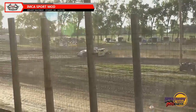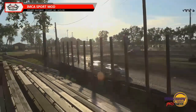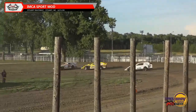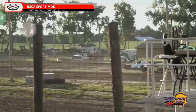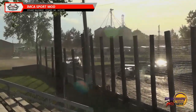That brings 6i. Something's wrong. Kubik may have broke. He hopped the berm. Kubik heading to the pit. Something's wrong. Kubik coming back up. That's going to bring out the yellow. Looks like something right front is broke on the 93S machine.